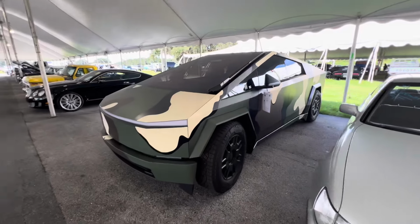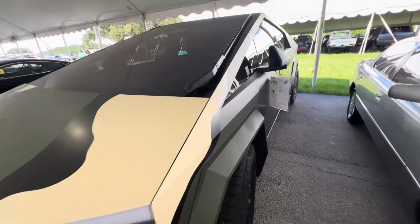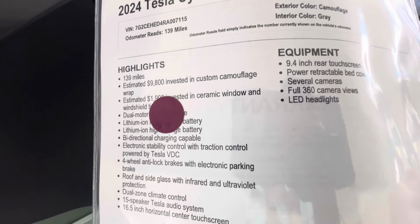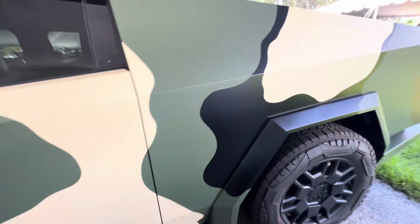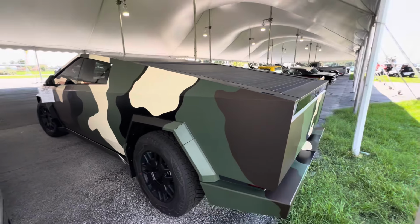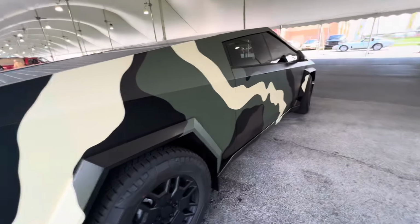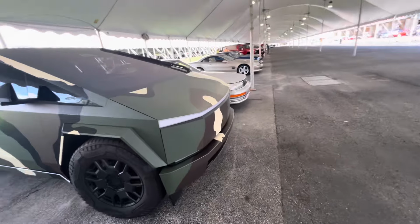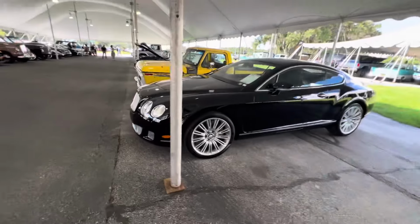Wow, look at this. What the heck is that? You talking about futuristic looking? It's a Tesla, 24 Tesla. They put all the camouflage on it. That's crazy. Never seen one of these. It's like something right out of a space movie. Well, kind of a cool looking Tesla. It's one I've never seen.